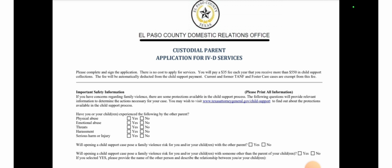So, when dealing with support, again, the custodial parent, who's 99% of the time the child's mom, will go down to the agency, right, and fill out this thing called a custodial parent application for 4D services, such as the one I have on the screen. This one is from El Paso County, Texas, but like I stated before, every state is the same. Every state has the same process, okay? The application may look different, but it's basically going to state the same thing, and there will be similarities in that application, okay?